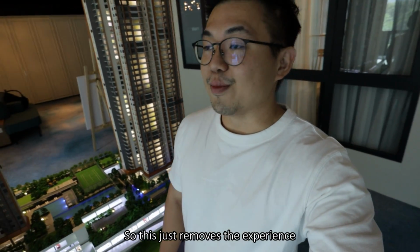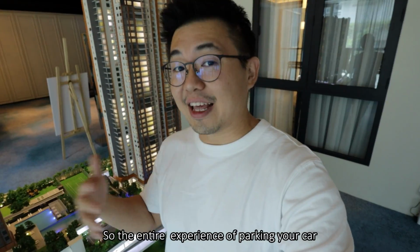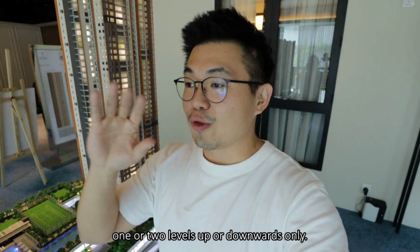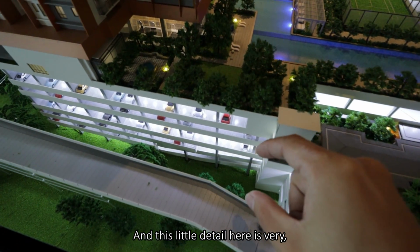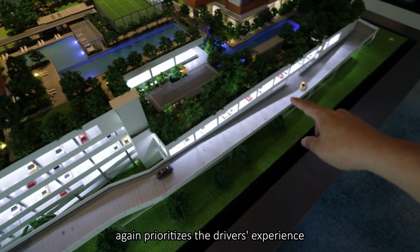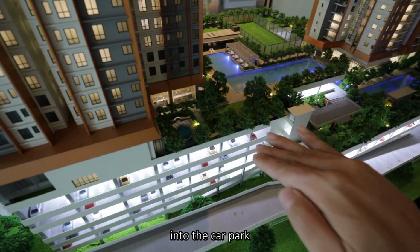So this just removes the experience of driving within the car park block itself, which a lot of people don't really like. So the entire experience of parking your car where you can access directly to your floor or very close to your floor, because at most you can go 1 or 2 levels up or downwards only. That's nice. And this little detail here is very expensive to do. But that again prioritizes the driver's experience of going out, also allowing fresh air into the car park.